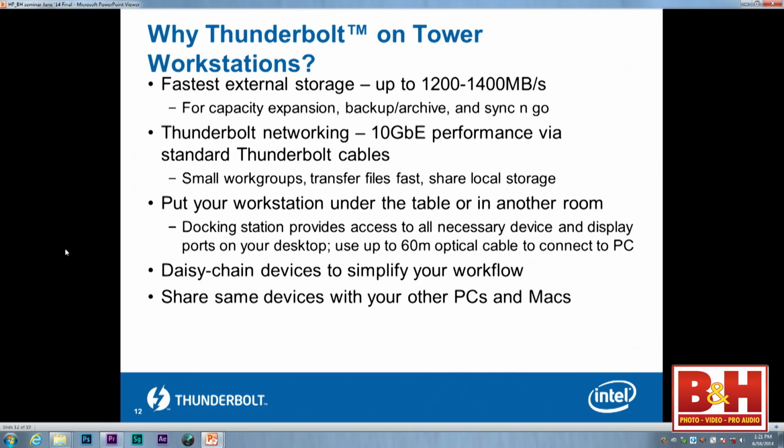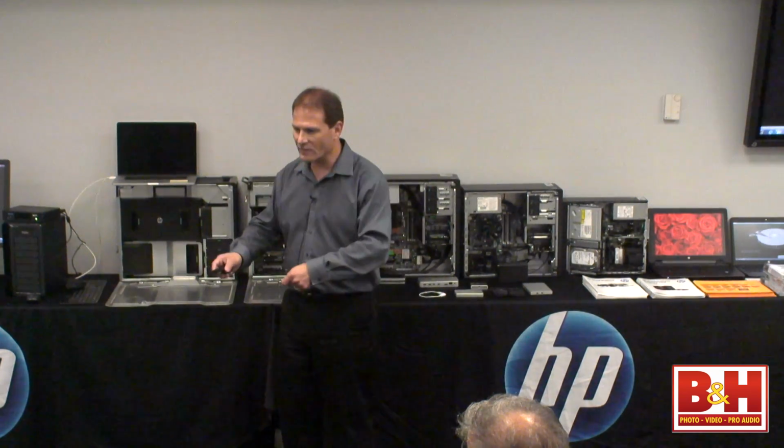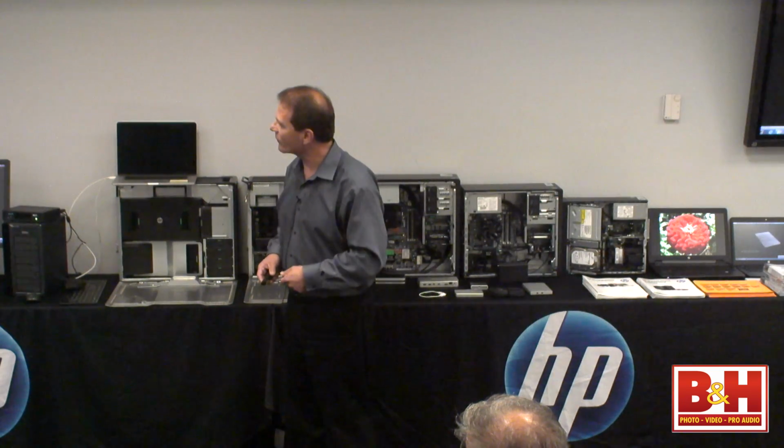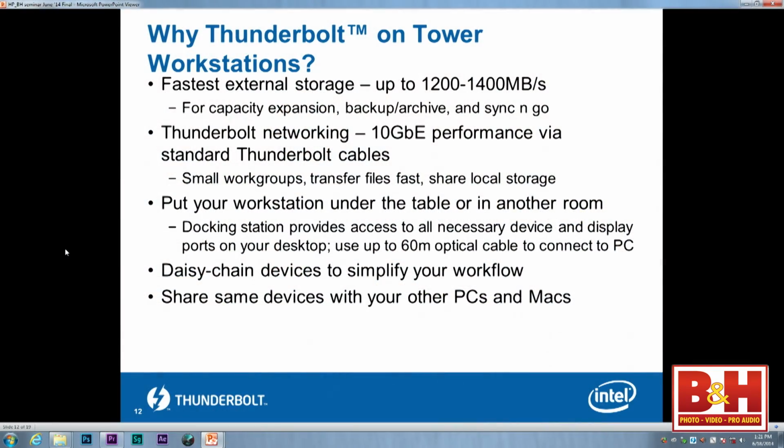Second is Thunderbolt networking, getting that 10 gigE capability, and that could be in a small work group, or it could be coming back from the field with your mobile workstation and you want to quickly download all your content from your mobile workstation to your tower workstation. You can just connect it directly. You don't have to transfer it to different drives. Things like that we think are really valuable for the networking. The other is put your workstation under the table or in another room.